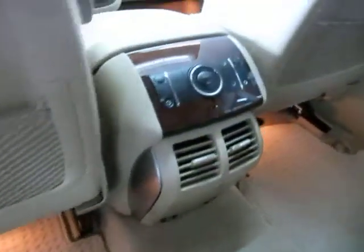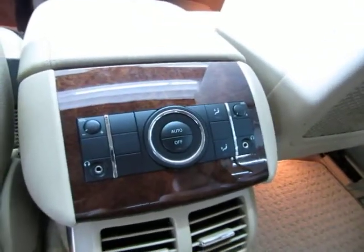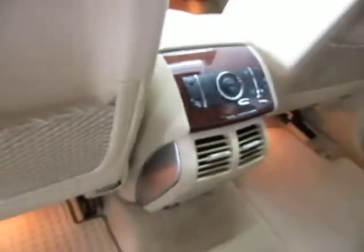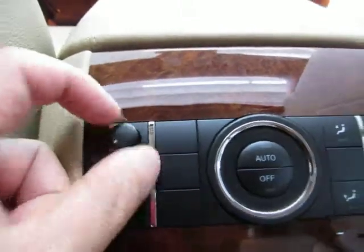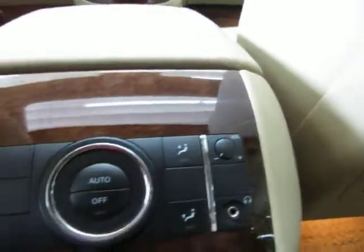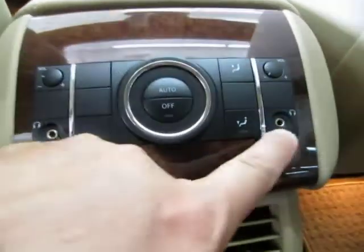In the back of the center console, the rear row passengers can control where the AC flows, turn it on and off, and they also have headphone jacks. And let me sit in here so I can reach you better. They can control the volume here, and they just twist it. And the same thing here for the volume on the right hand side. Control where the AC flows, turn it on and off, and they have headphone jacks here.